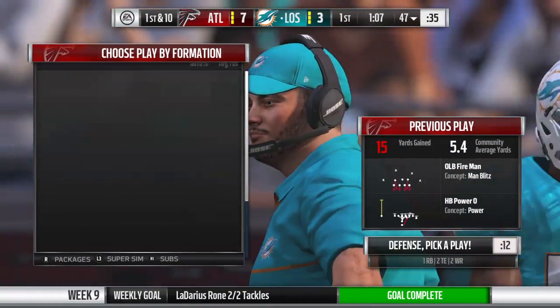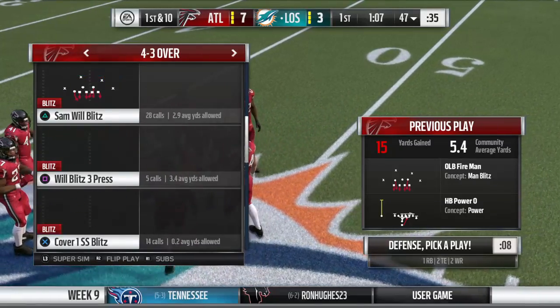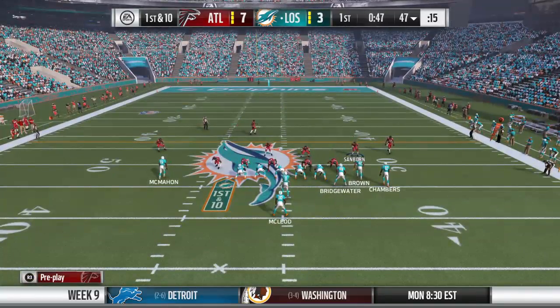Give them a lot of credit. They ended up running the ball on a key 3rd down situation. They were staring 3 and out in the face and found a way to flip the script and keep the ball moving on offense.